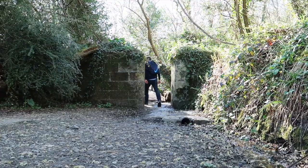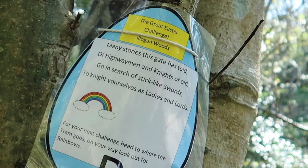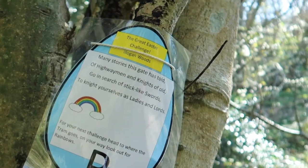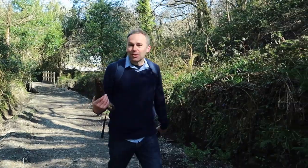Many stories this gate has told of highwaymen and knights of old, go in search of stick-like swords to knight yourselves as ladies and lords. Need to find a stick now. Find a sword-like stick when you're after one, can you?